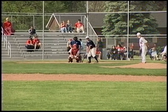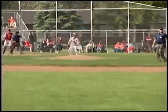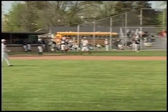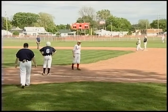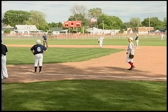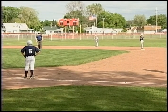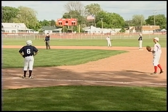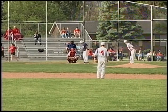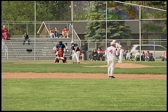Radigan pulled in at third. Swinging away. This ball popped up into right field, coming in to make the play. That's Mike LaForge. Excuse me, that's 2 down now. So runners on first and second. This will be Jake Hornbacher.